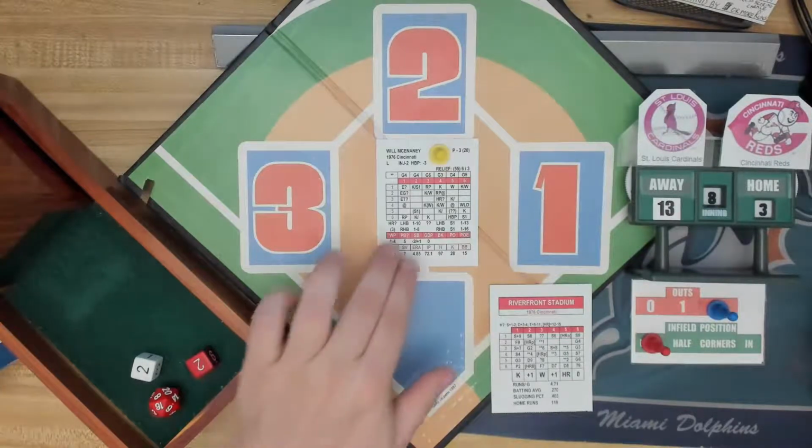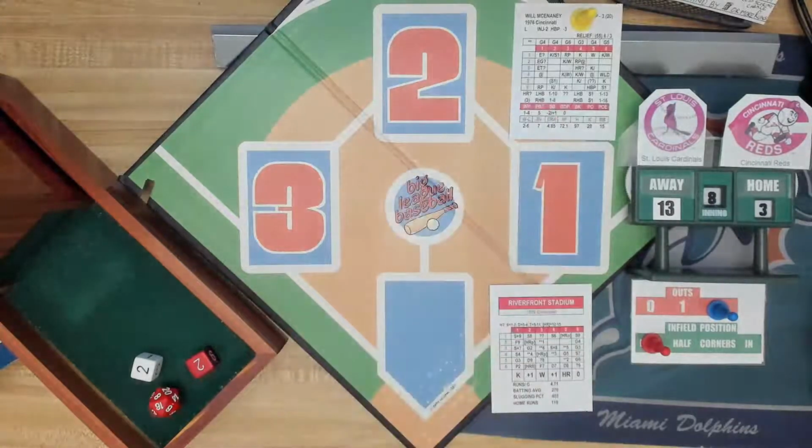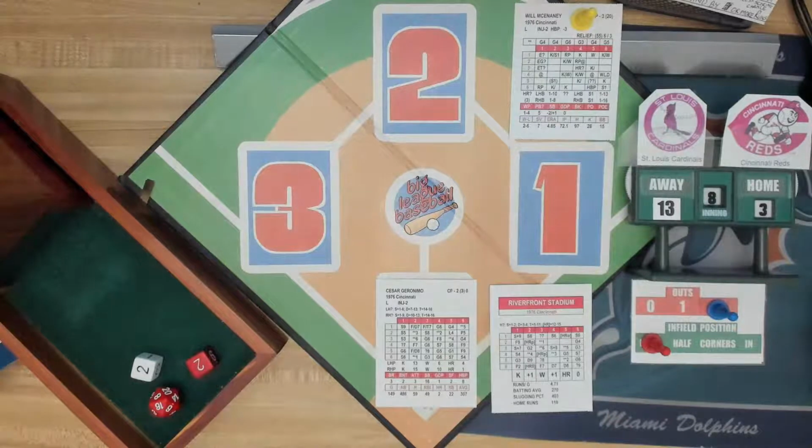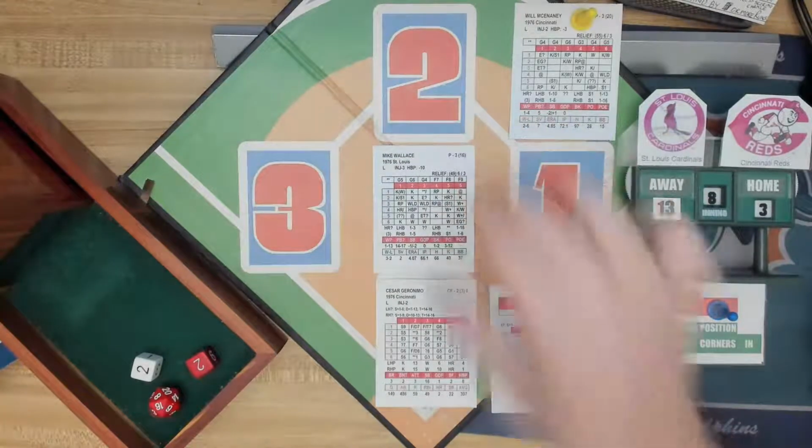We go to the bottom of the 8th. 13-3 Cardinals. Leading off for the Reds will be Cesar Geronimo. And they got left, right. So I think we'll bring in a lefty here for the Cardinals. 10-run lead. They could probably use somebody that's not that major. And they're going to go with Mike Wallace.